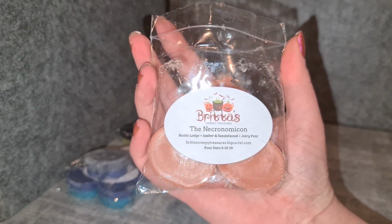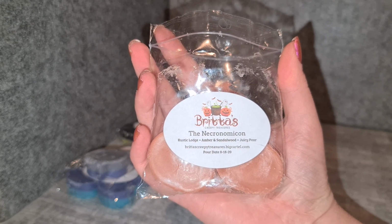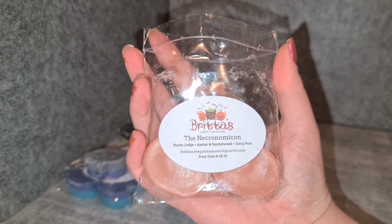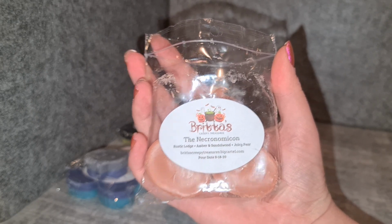Alright, this one's not too bad. It's mostly pear to me. There is a rich, earthier note than just pear, but it is mostly pear. So I'll be interested to see how that one goes on warm. It's a nice pear, but it's mostly pear.